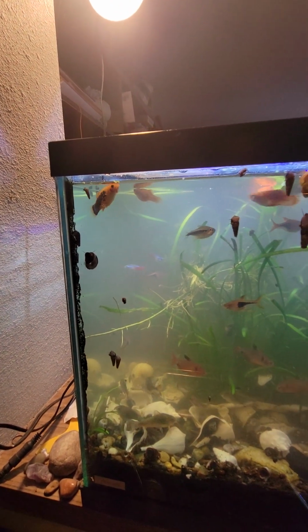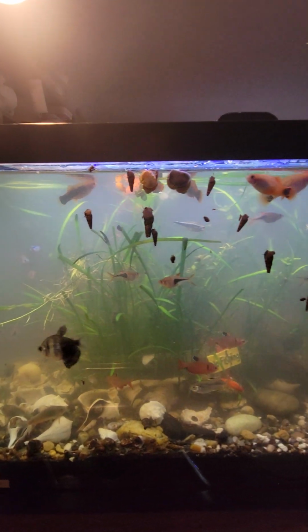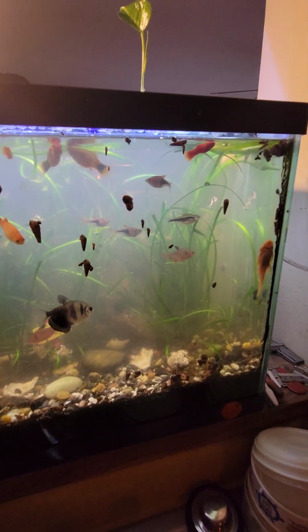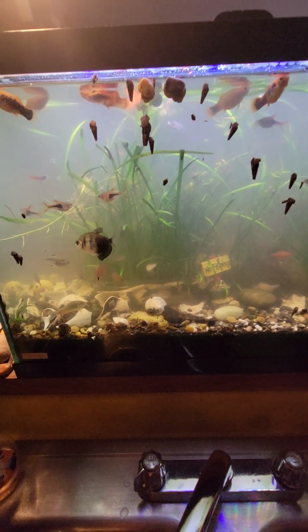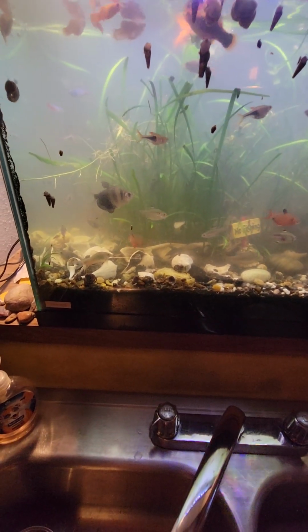Just moved some neon tetras out here. They hide all the time, unfortunately. The Malaysian trumpet snails are prolific in here, but I have been overfeeding just so I could spread them through all my tanks. That's why they're coming up now, because I've cut the feeding off and they're like, oh no, we're hungry.